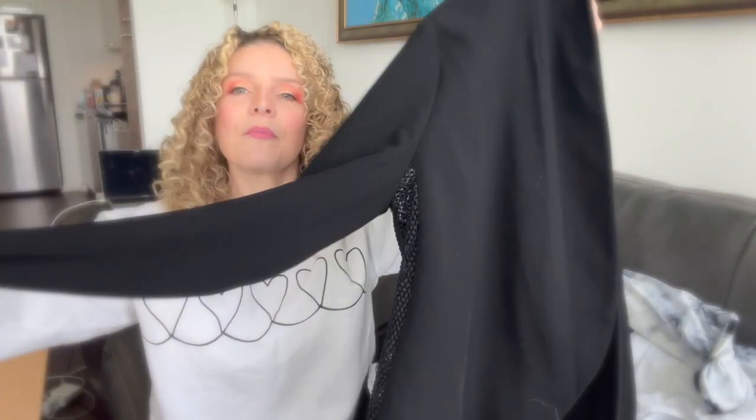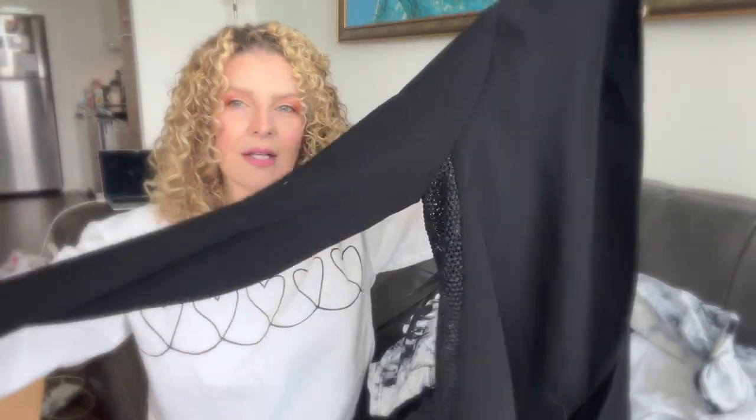Bailey 44. Large, made in USA. Oh, here's the sleeve. Okay, thank you. And then, so the sleeve is solid, the front is solid, but then the back is this like see-through pattern thing going on. It's actually kind of cute. It'll look good on the mannequin. I'm still not really impressed, man. Not really impressed. Okay.